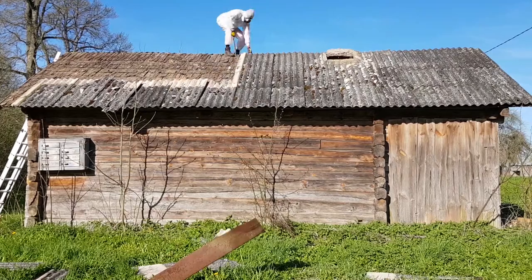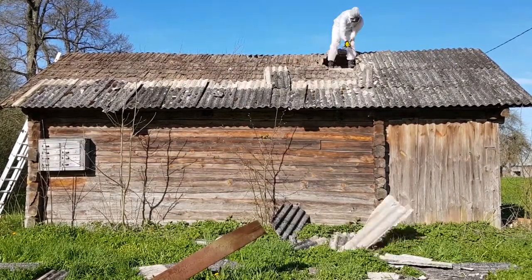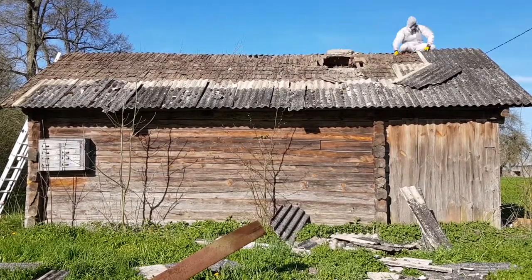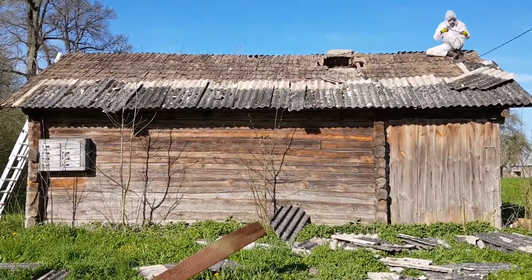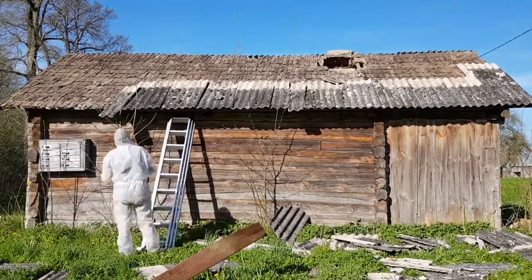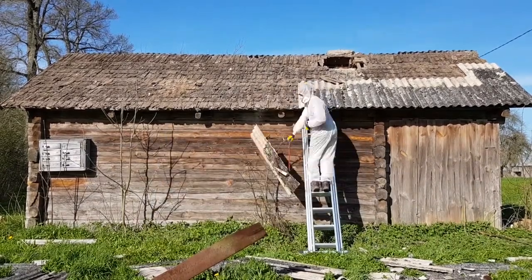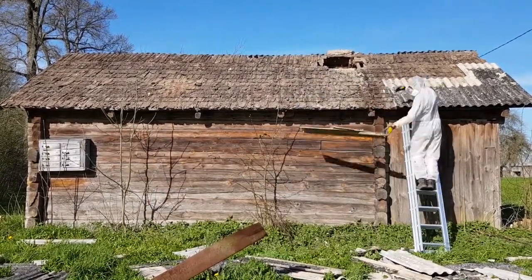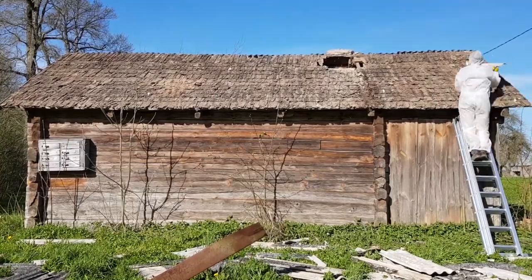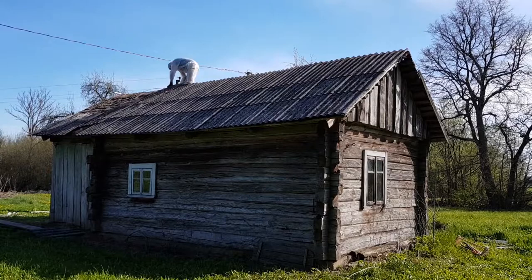But actually it took me about an hour or an hour and a half to pull all the roofing off, and then in terms of tidying it up, it took a lot longer. I have to be careful, obviously it's asbestos, so I think it took me 3 or 4 hours to tidy it all up, and then I had to take it to a remote area of the property we have as well, right down the bottom, right away.